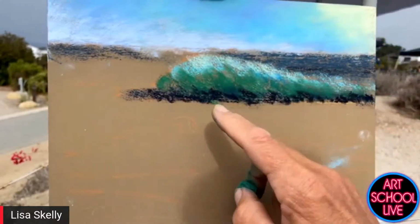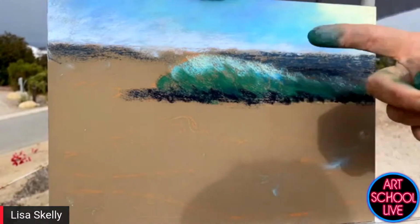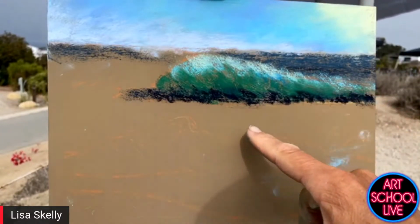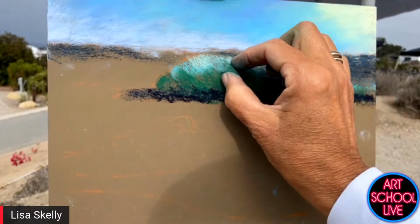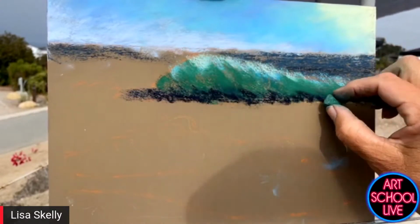So you see that the water, when we get to this part, the water in front of the wave is going to be reflecting a lot of the sky. So you're going to see a lot more light in here and some really beautiful patterns that we can create in the water to express movement. And so this, I'm going to give you an impression of what I'm doing.